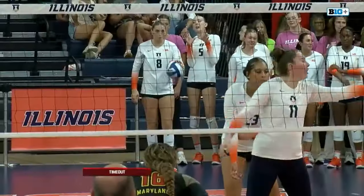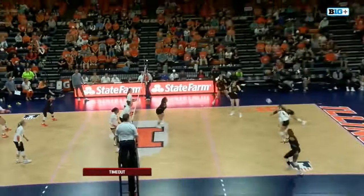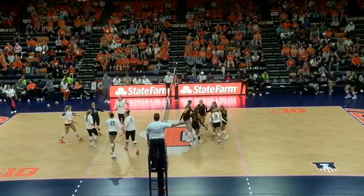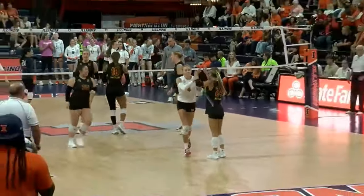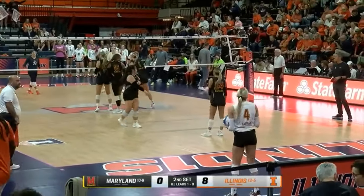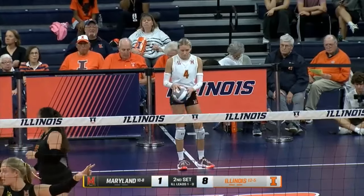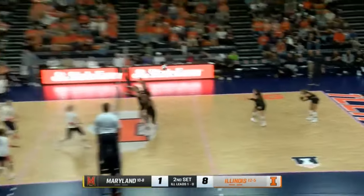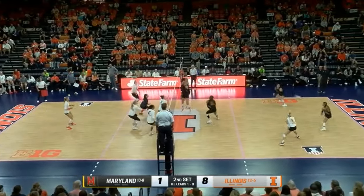Here's Hernandez at the service line. Williams to Huang, finds Bryant, and she drives that one home. Bryant with the spring of an arm. Get through that Illinois block. A lot of attention on the right side, Maryland's right side with Schnitta for that combination. When we talked to head coach Adam Hughes, he mentioned Sidney Bryant is one of those players who's just stepped up this year for the Terps.